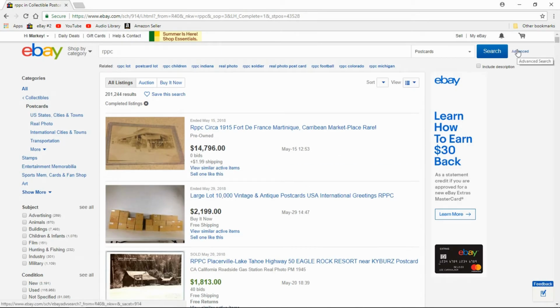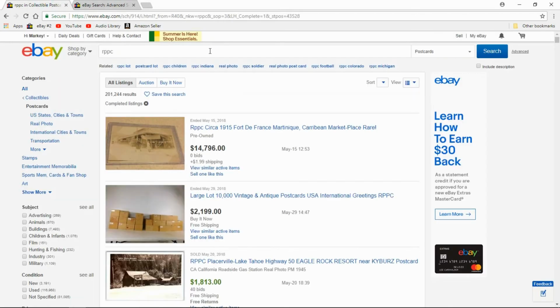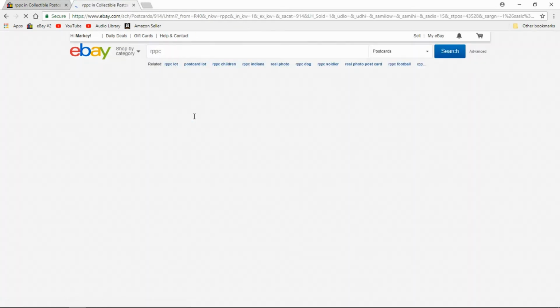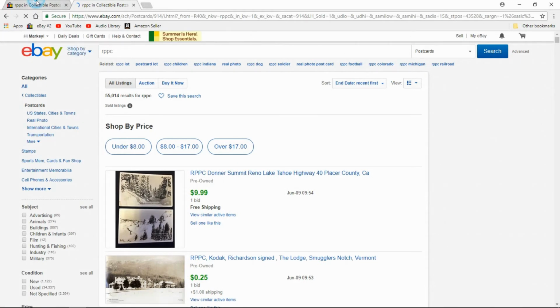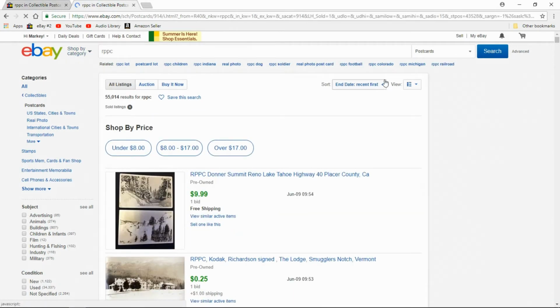And what else you might want to do too, as I said, is let's go open another one and compare what's sold versus how many completed. So we're going to go here, click sold. We're going to do postcards. I'm going to type in, since it's only a few letters, RPPC, and we're going to see how many actually sold overall. So 55,000 sold versus 201,000. So it's a 25% sell-through rate.